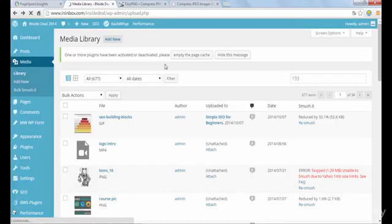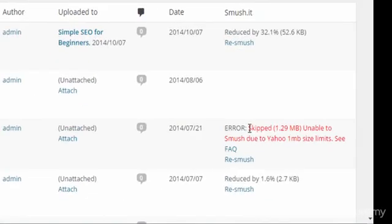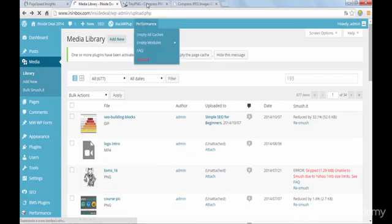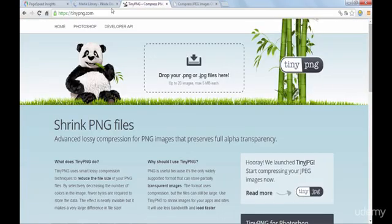So if we go into our WordPress dashboard, you'll see the little message here. This one was larger than 1 megabyte. You might want to compress that manually. And what you can do is, if it's a PNG file, there's a website called tinypng.com. If you go to the website, all you have to do, assuming you still have these images or photos on your computer, is just click the button and then upload them, and it'll compress them further.